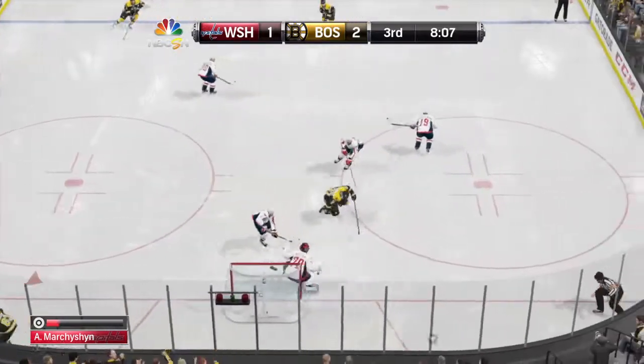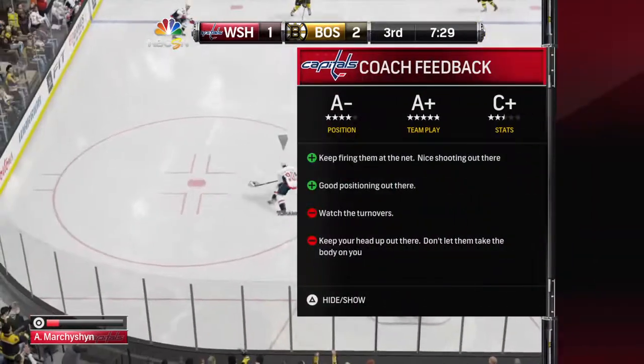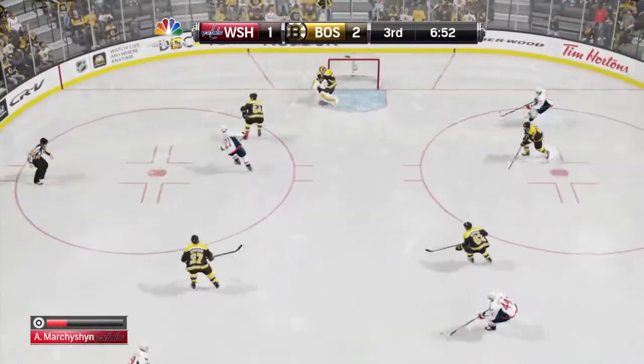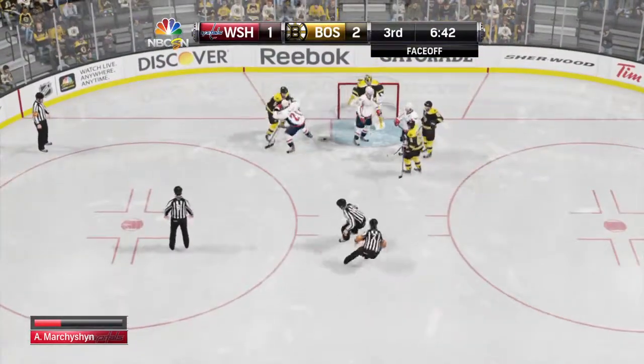Picks it up in his own end. He's pinned. Carried to the corner by Patrice Bergeron. Pump checked away. Centering pass to the slot. Wonderful save. It didn't look like he had a thing to shoot at. He missed opportunity from this close in.